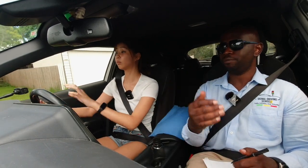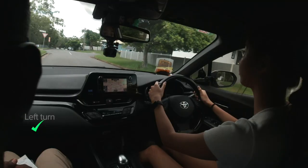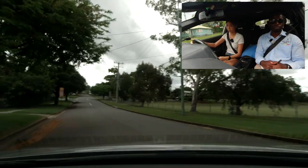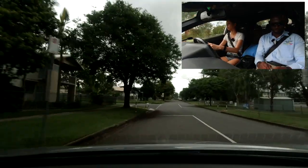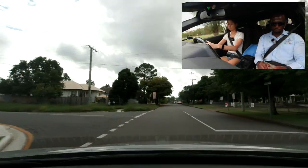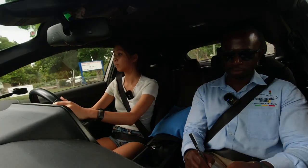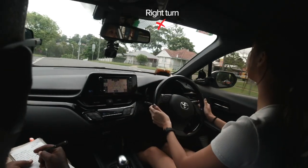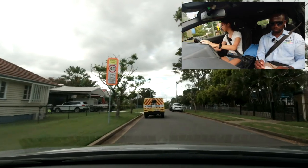At the crossroad, turn left. Okay. And then take the first road on your right. Okay. Again, here Stephanie makes the same mistake again, so she cuts a corner when turning right. So when we are turning right from the main street to the side road, we need to make sure that we don't cut a corner, so we should move forwards and then turn.